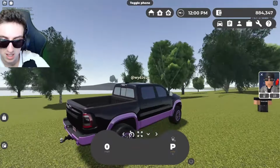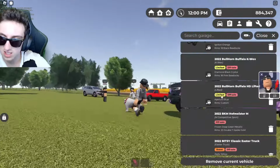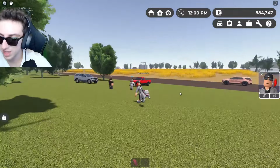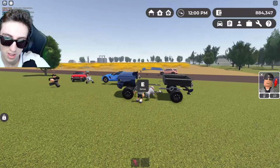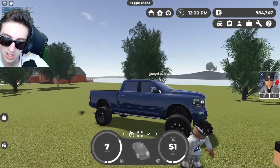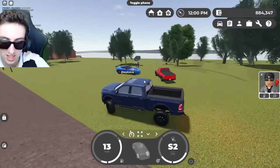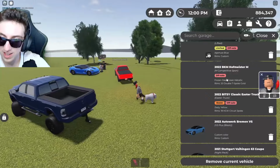Okay, yeah. Here's my TRX. This thing's fire. I don't think I have gas, but I love this thing. The KD9 TRX. Honestly, such a beast. Then we got this, another beast right here. The roll coal machine. Yes, sir. This car is a beast, bro. This was so cool when Greenville added this. Moving on with our next vehicle.